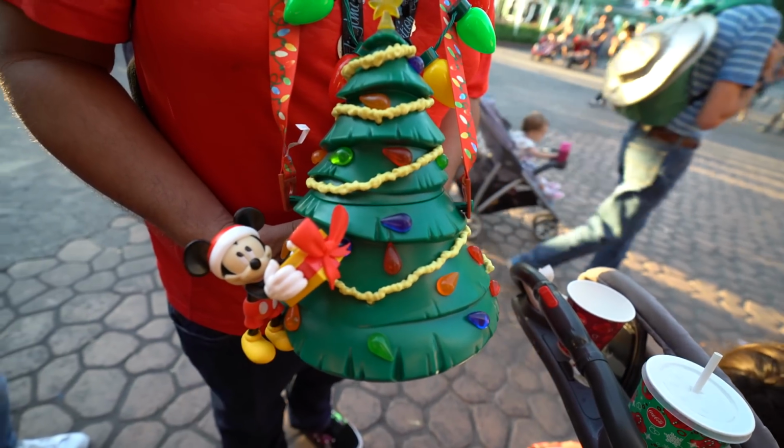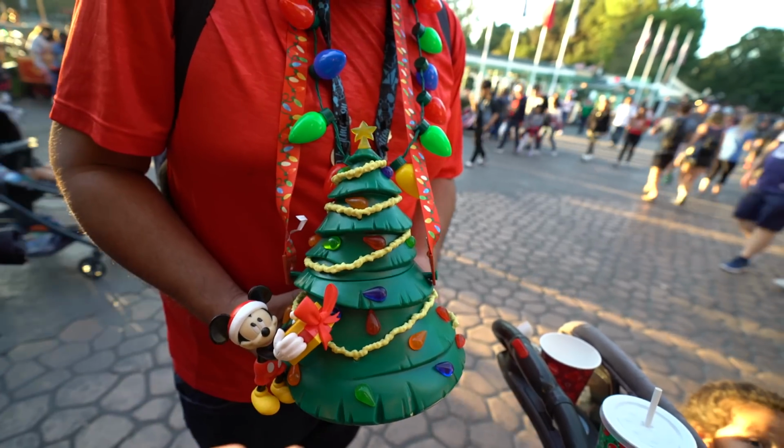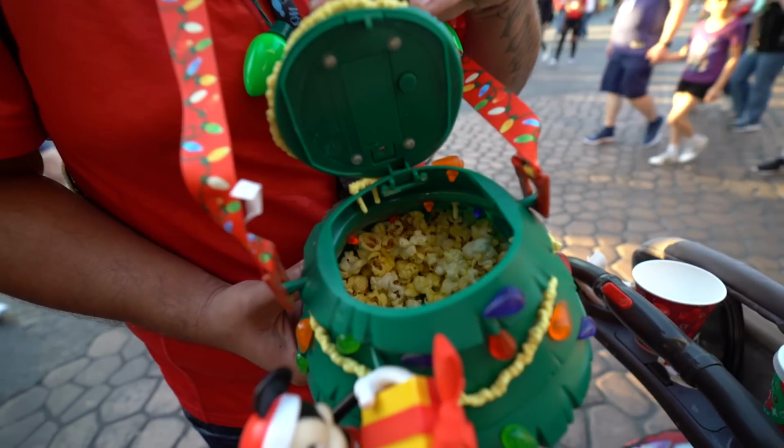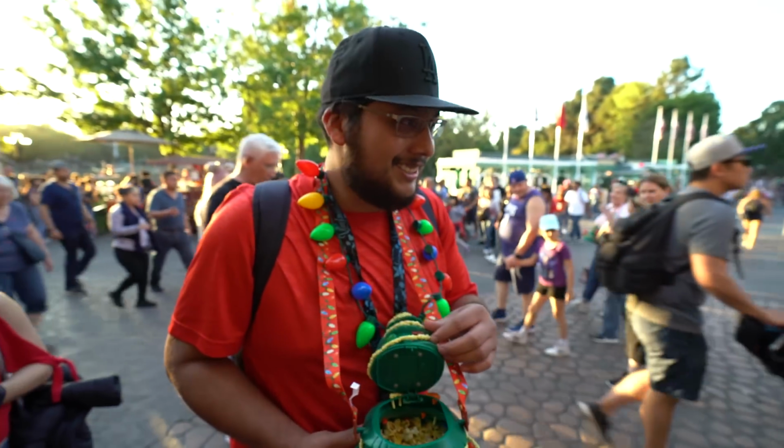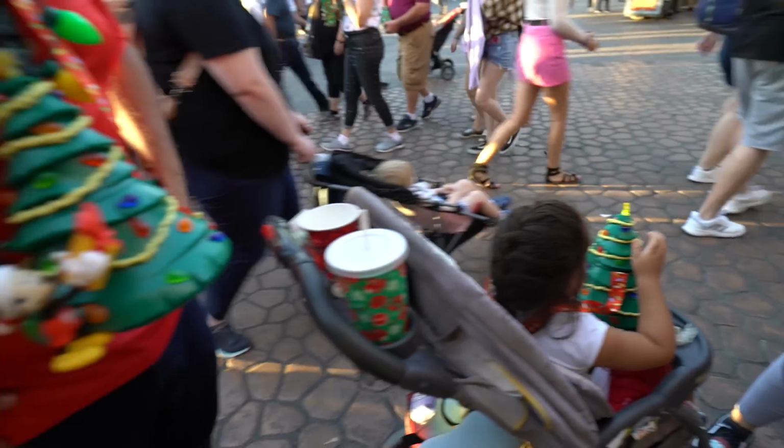Guys, take a look at this awesome popcorn. It's like a popcorn bucket Christmas tree, right? Yeah, it is. Does the top open up? Oh, wow. That's insane. Really cool. They also got an ornament. Everyone's Christmased out and everyone's having a great time.